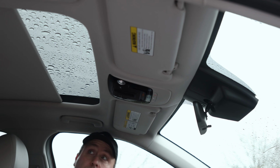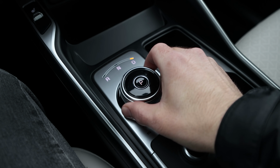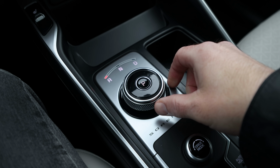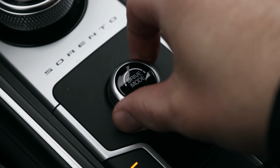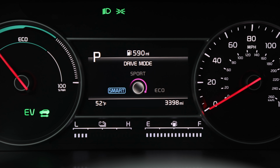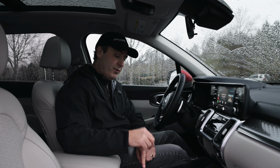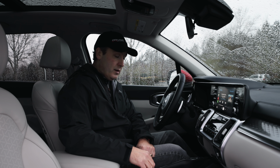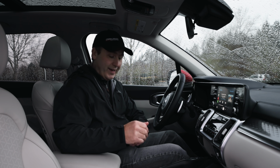This also has a large panorama sunroof. We have a big dial here for the drive modes, drive, reverse, and park, as well as neutral. And then we have a drive mode selection dial here, where we can go between eco, sport, and smart. Now, I wanted to make sure that my battery was as charged as possible driving over here, so I just put it in sport. Going into eco, and it'll try to switch into full EV mode whenever it can.